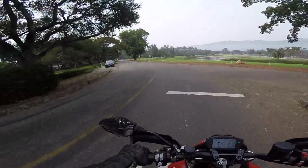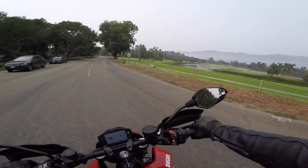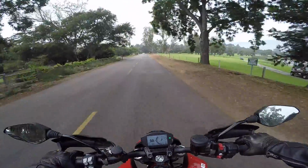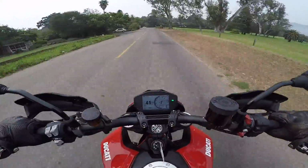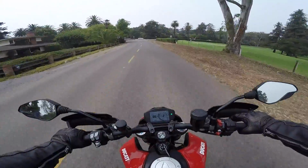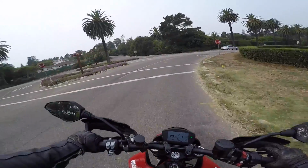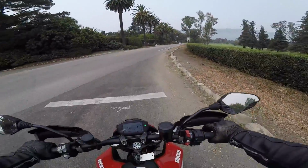Look at this. Hope Ranch, Santa Barbara, California. Beautiful little golf course. And people doing wheelies. Oh, what is this sound? Oh, doesn't matter. Oh, popping the wheel up. Yeah, so you can see the little light blinking. That was the Wheelie Control saying, hey, be careful, buddy. You're doing a wheelie right now.